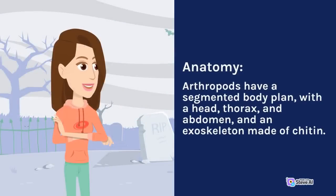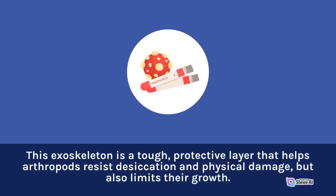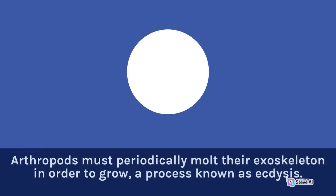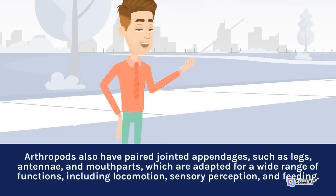Anatomy. Arthropods have a segmented body plan, with a head, thorax, and abdomen, and an exoskeleton made of chitin. This exoskeleton is a tough, protective layer that helps arthropods resist desiccation and physical damage, but also limits their growth. Arthropods must periodically molt their exoskeleton in order to grow, a process known as ecdysis. Arthropods also have paired jointed appendages, such as legs, antennae, and mouthparts, which are adapted for a wide range of functions, including locomotion, sensory perception, and feeding.